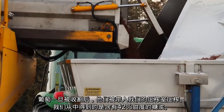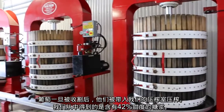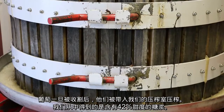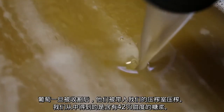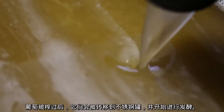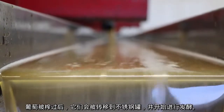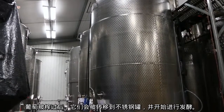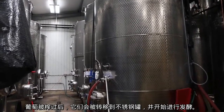And once the grapes are harvested, they'll be brought into our press house and pressed off. And what we get is a sweet nectar coming out at 42% sugar, and once the grapes have been pressed off, they'll be transferred into stainless steel tanks and warmed up and prepared for fermentation.